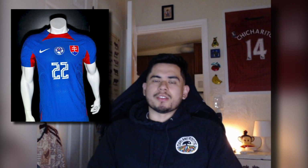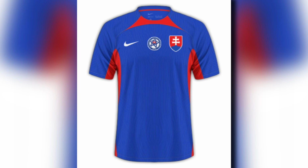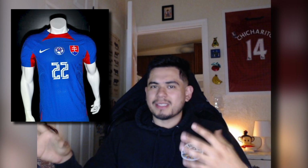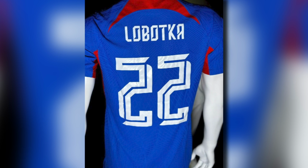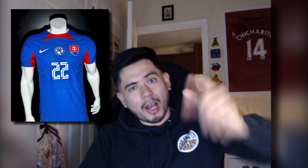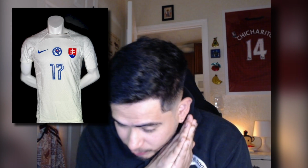Okay, so for Slovakia's home kit, you have a really plain looking jersey. As I've mentioned in the past, take away the logos, take away the crest of the country, and this looks like something you'd find at Dick's Sporting Goods. I will say the color blocking isn't the worst. Solid blue color with some red accents, so it doesn't look like the worst kit in the world. It's not just something that's plain white, but still nothing very good either for their home kit here. As has been a little bit common for the Euro so far, they're going to be getting a C grade from me. And the away kit honestly is not too much better.